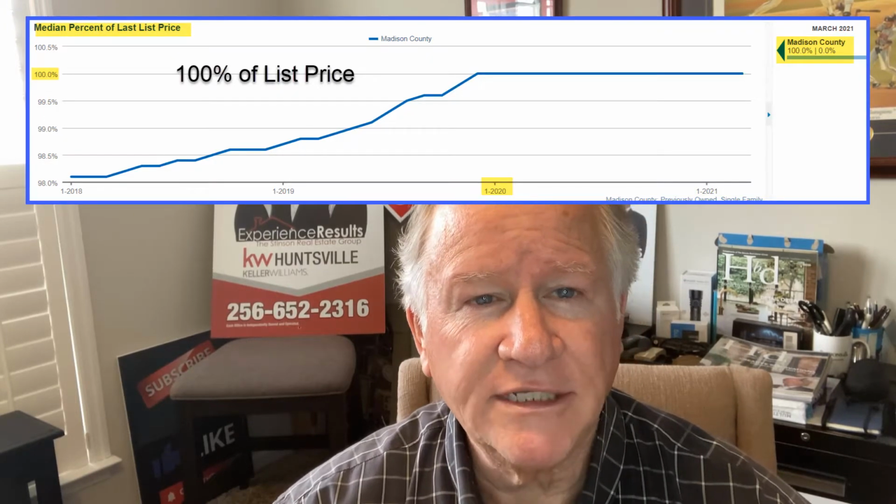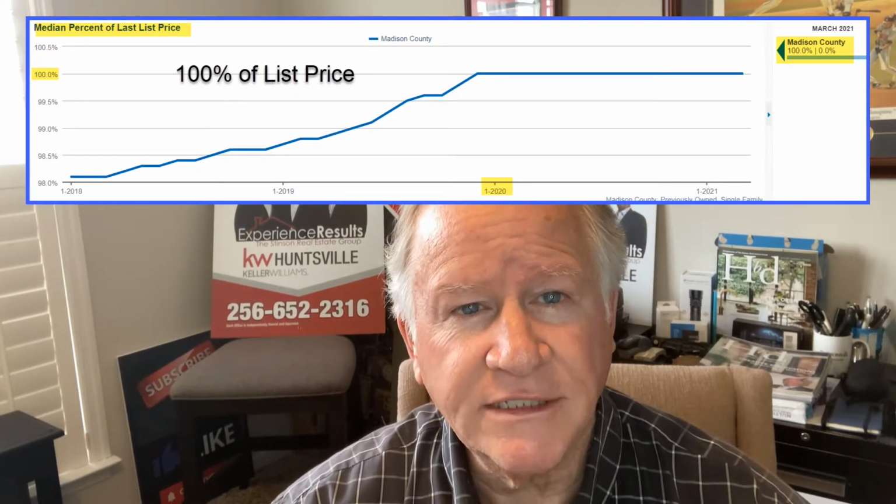The listing price is just a starting point. Most of the homes in today's market, they're selling above list price, they're selling above appraised value, they're selling with special inspection addendums. We'll talk about all those coming up. But the first thing for you to do is determine how much you're going to pay for this particular home.